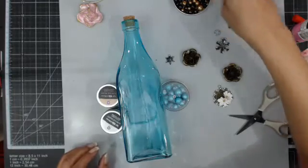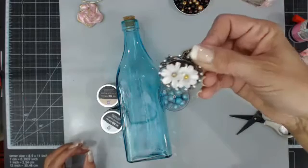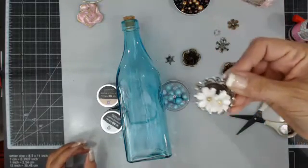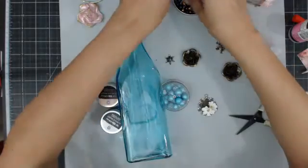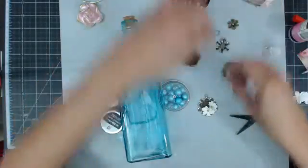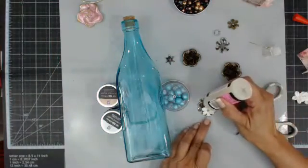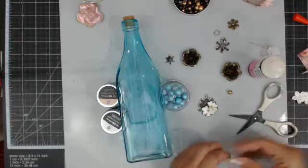And so this, I'm just taking a couple of these little flowers. And I actually chose the flowers that already have the gold beads. So now I'm going to take a couple of, oops, those are stuck together. I probably glued them together at some point. There we go. And I'm going to tuck a couple of gold beads, maybe 3, we'll see.